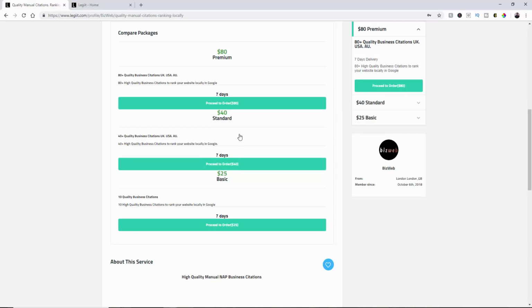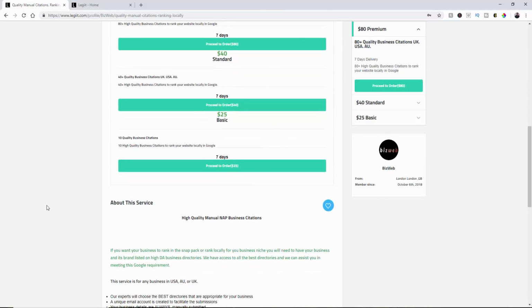Now, when we get up into the other packages, it's not quite so bad. 40 for 40 is $1 a citation. That's not bad. But the base package, I think you're probably going to have to knock that down some if you're going to get any sales of that.